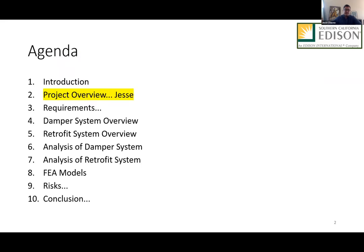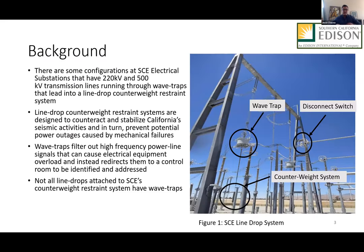A little bit of the background. Southern California Edison substations have some configurations that have transmission lines that run through wave trap systems that lead into a line drop counterweight restraint system. Line drop counterweight restraint systems were designed to counteract and stabilize some of the seismic activity of California. They prevent potential power outages that are caused by mechanical failures.